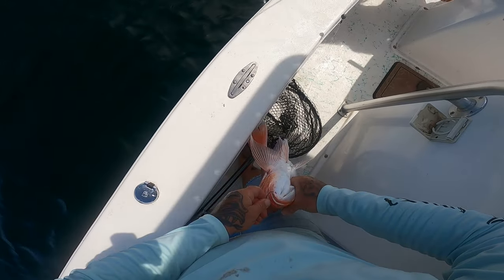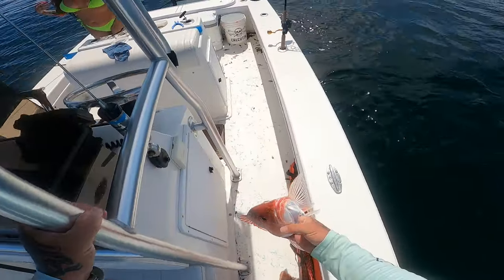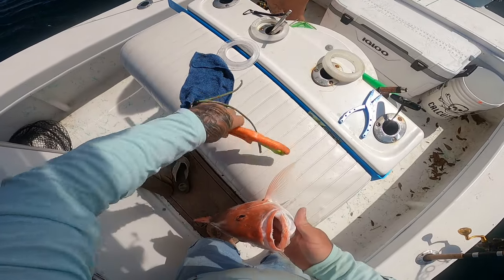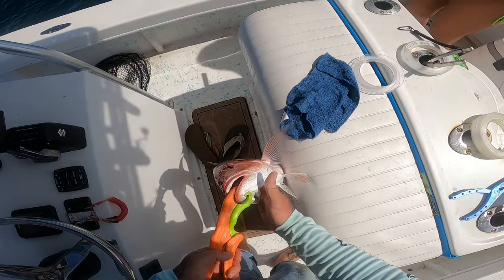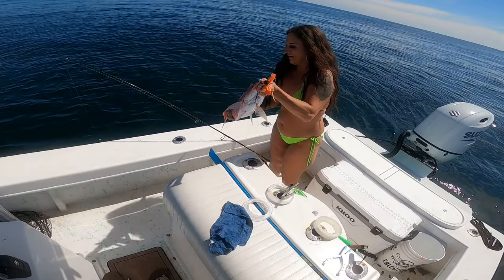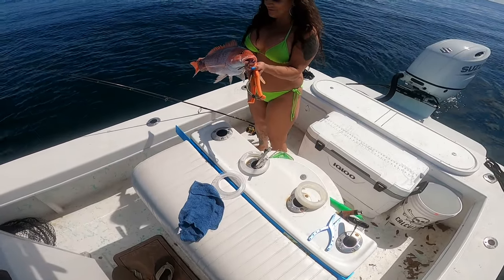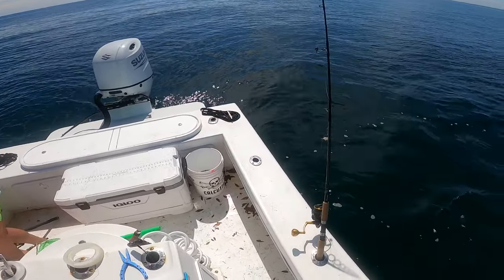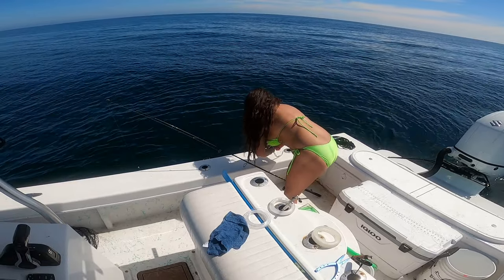Nice fish, babe. Nice fish. There you go. Okay. Nice fish. Good one. I knew she was going to get one on that. The other one must have got unhooked. Yep. All right. Go ahead and let him go just like you did last time. Boom.